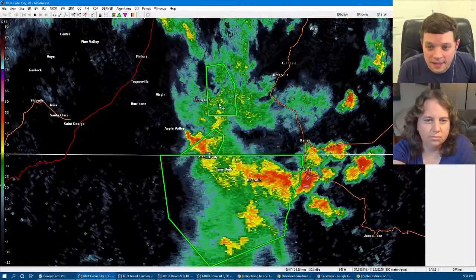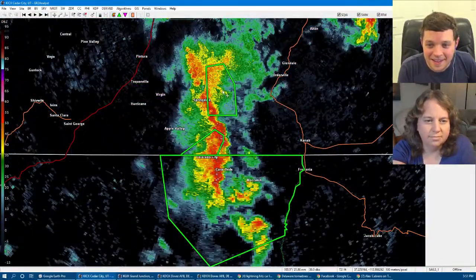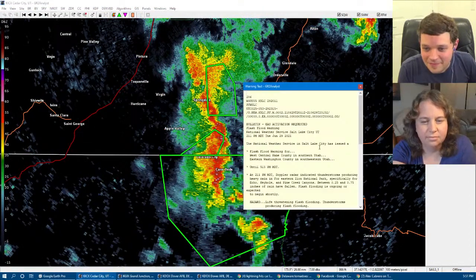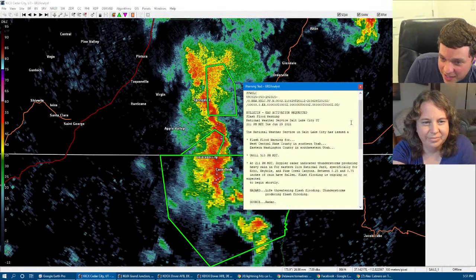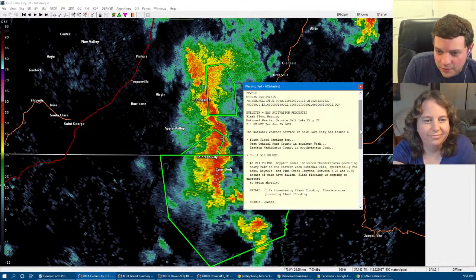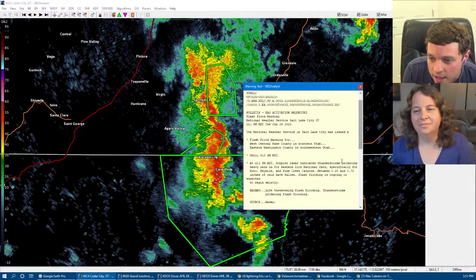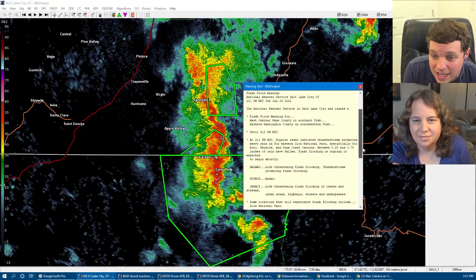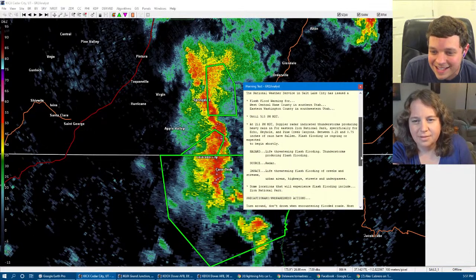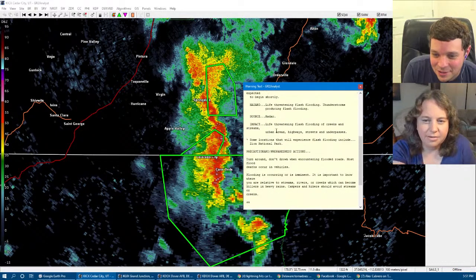So out there, let's take a look at what these warnings say here. And let's see. Doppler radar indicated thunderstorms producing heavy rain for eastern Zion National Park, specifically for Echo Canyon and Pine Hole Keyhole, between 0.25 and, so 1/4 to 3/4 of an inch of rain have fallen. Flash flooding is ongoing or to be expected. So they had, turn around, don't drown.